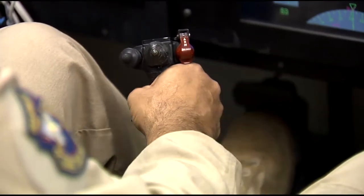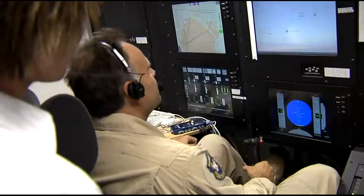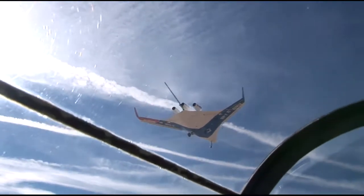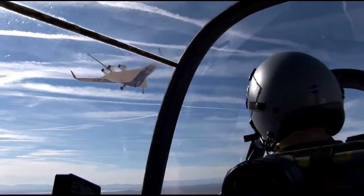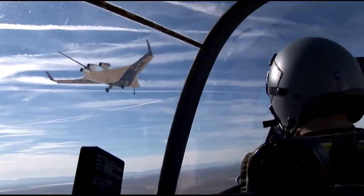So how long have you been flying as a pilot? Over 20 years. Right on. Chase, at the end of the area, it'll be your right-hand turn back. I look forward to actually being able to fly this airplane when it comes out full scale. I'm sure you are.